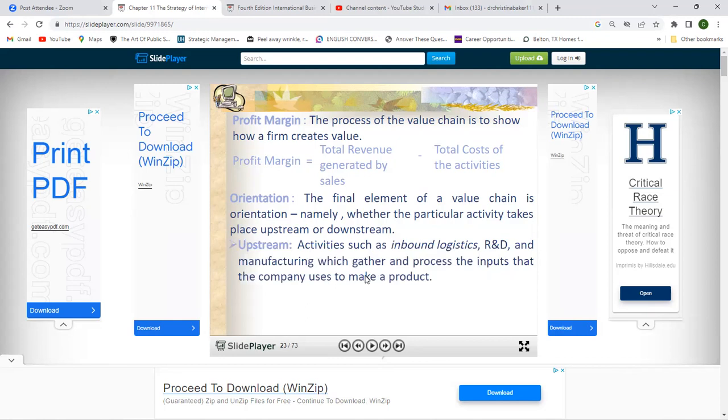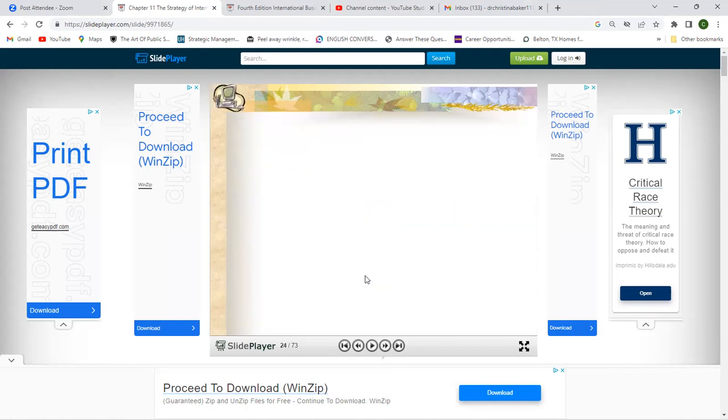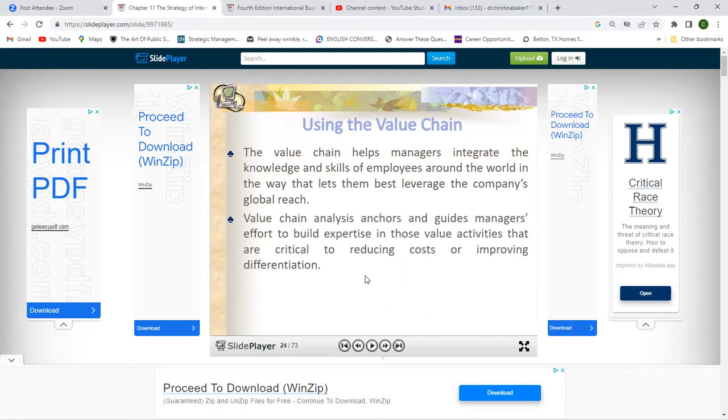Upstream activities like inbound logistics, R&D, and manufacturing gather the process inputs the company uses to make a product. Downstream activities like outbound logistics, marketing, and service deal directly with end customers. Using the value chain helps managers integrate the knowledge and skills of employees around the world in a way that lets them make the best use of the company's global reach.